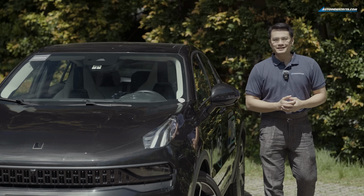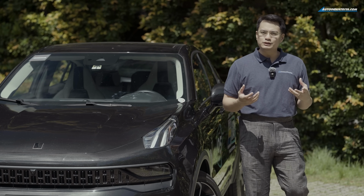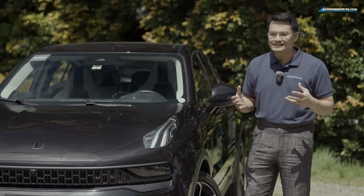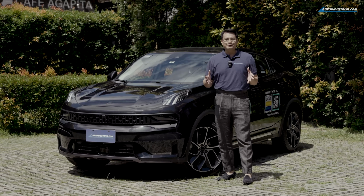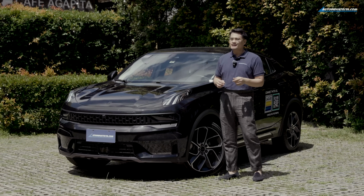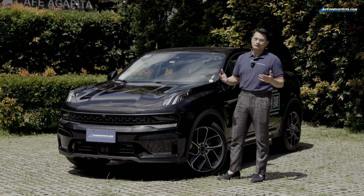I've always liked the idea of being an overachiever, being able to put a lot of different things on the table and getting to offer value that's hard to match. That's something you can say about the 05 from Lynk Co, because quite frankly, this car is an overachiever.